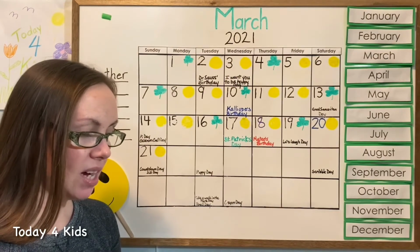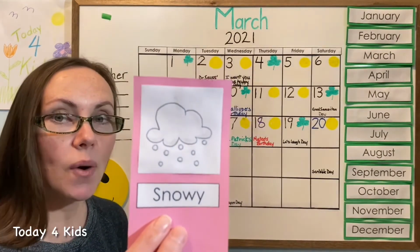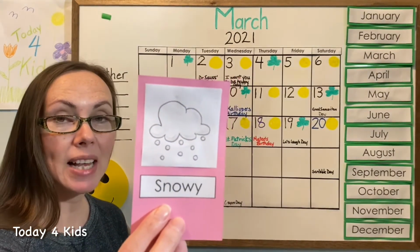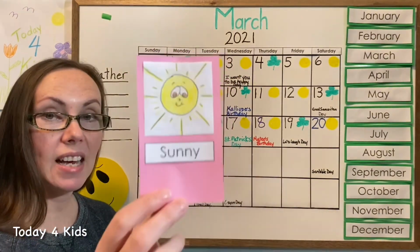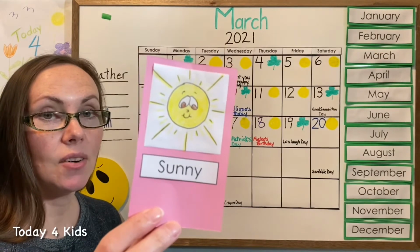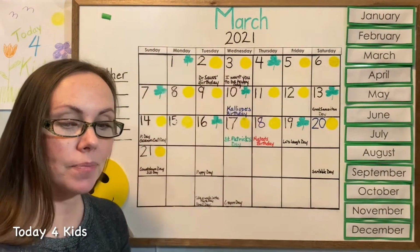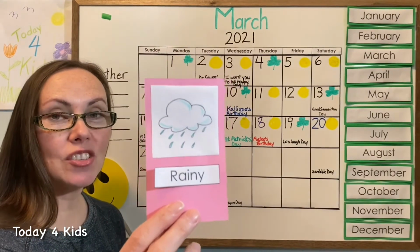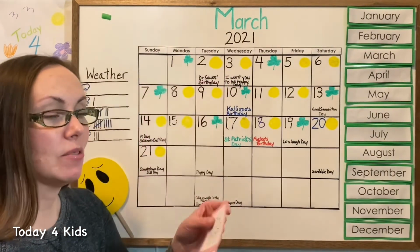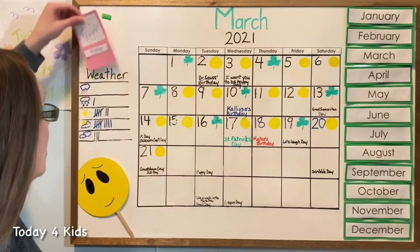What about snowing? So we have some clouds and they're doing something, but they're not snowing. Sunny? It's not sunny here. What about where you live? Today it's raining. We are having the first rain of the year. I'm so excited. I can't wait for more puddles.